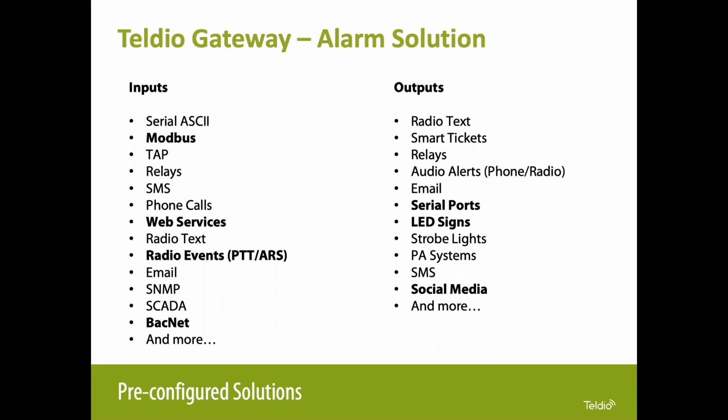We've also got some extra outputs, things like serial ports, LED signs. Now that scrolling text goes across. And social media, which is a big one. We're adding to these all the time, so we're going to have more. This is just what we have today, but it's always expanding. So lots and lots of possibilities with the alarm solution.